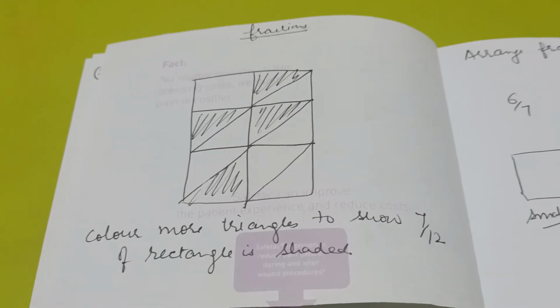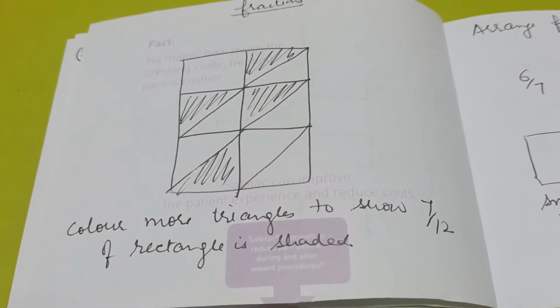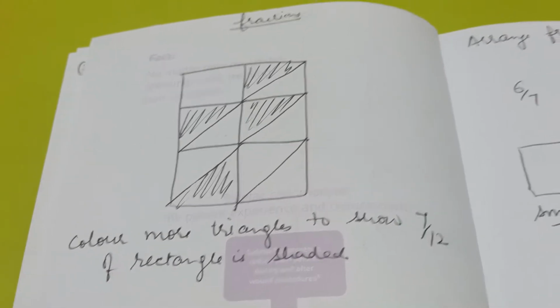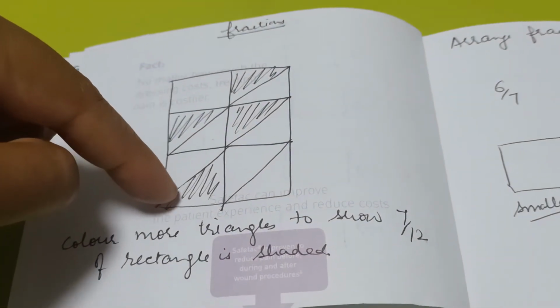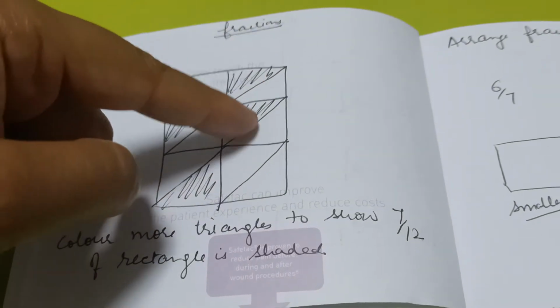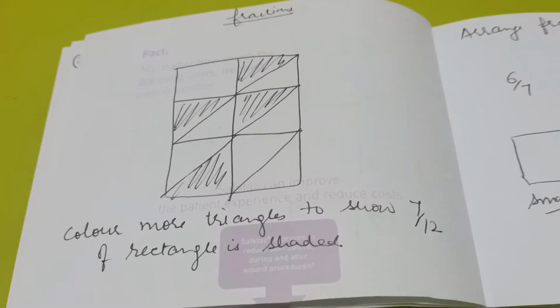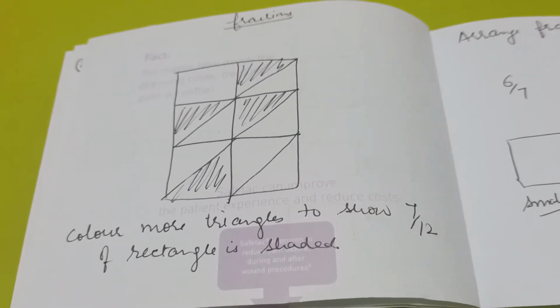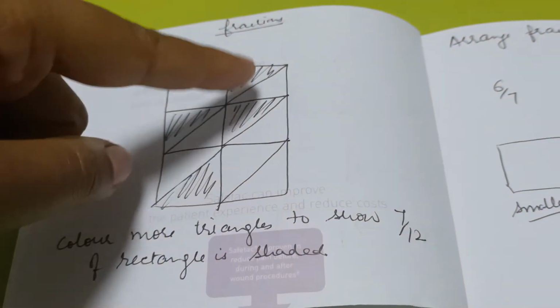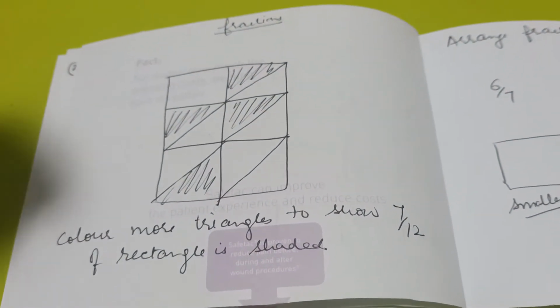Now we are going to fractions. Color more triangles to show 7 of 12 of the rectangle is shaded. So I have divided it 2, 4, 6, 8, 10, 12 parts already. Now I have to make sure 7 by 12 is shaded. It is already 4 shaded, so she has to color 3 more to make it 7 by 12.